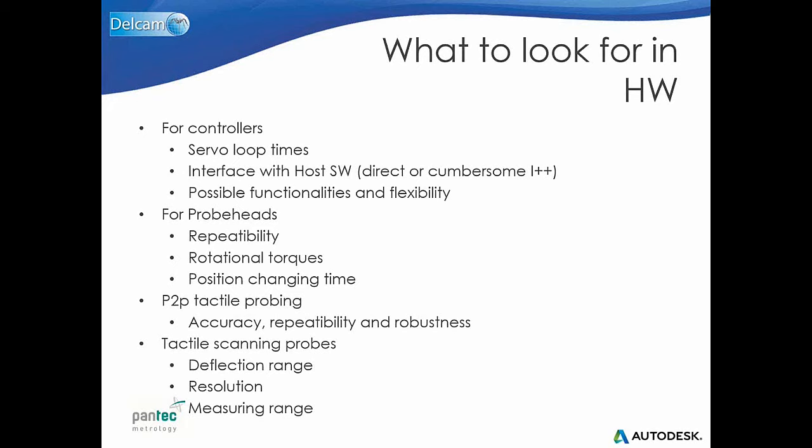Also important, looking into the future. What about the possible functionalities and also the flexibility in respect to upgrades for the future? Do you have to change the complete hardware if you want to upgrade, or do you just purchase the upgrade parts? Looking at the probe heads, of course, repeatability is very important. Also, rotational torques, because the higher the rotational torque of a probe head is, the more weight can be lifted. And this is especially important when you want to use, for example, a laser scanner or a long extension. And I've mentioned that before, when it comes to speed, of course, the position changing time is very important. How fast can the probe head change its position?